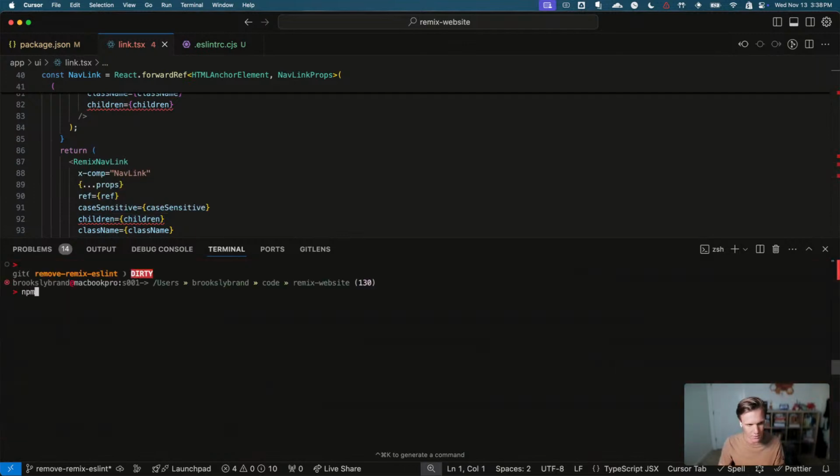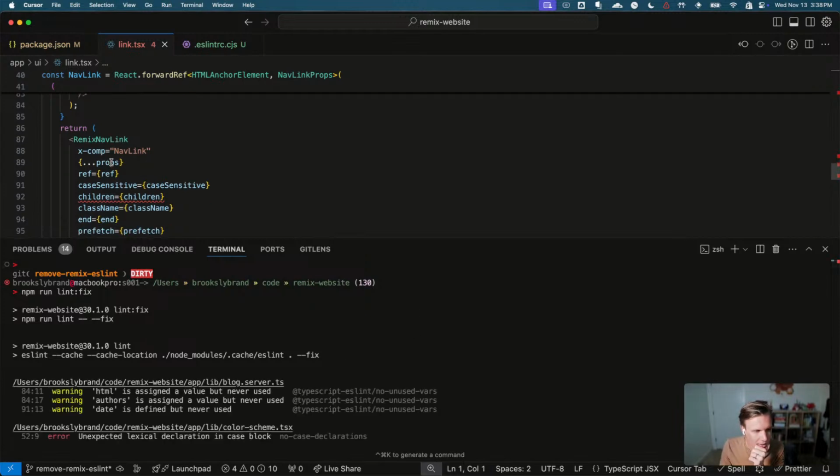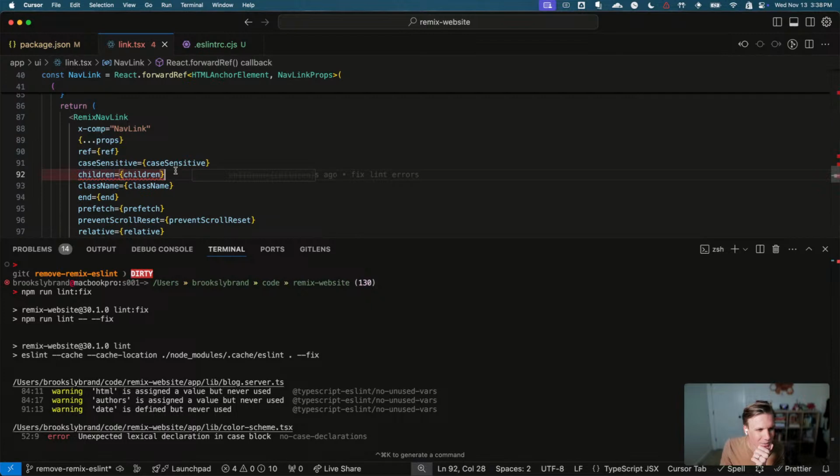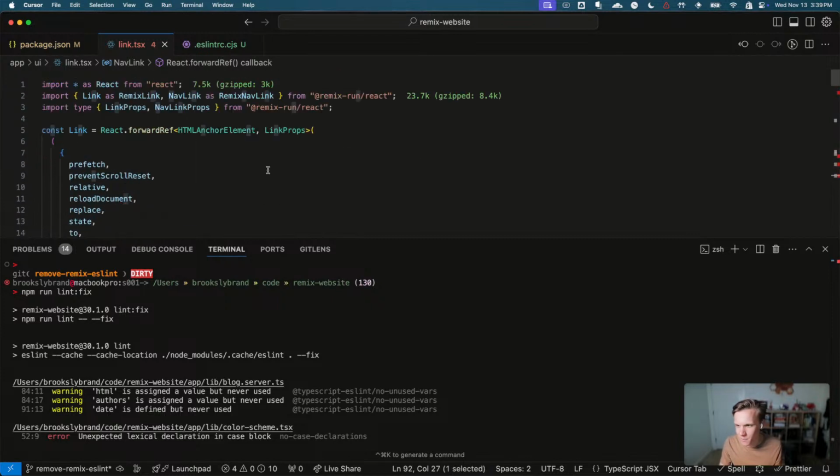Let's see. Actually, though, let's run npm run lint fix and see how many things it can just fix. Yeah, this is stupid. That's a dumb rule. I don't care. Just let me do that. Who cares? This is fine. See, this is why I don't like dumb, basic ESLint rules.